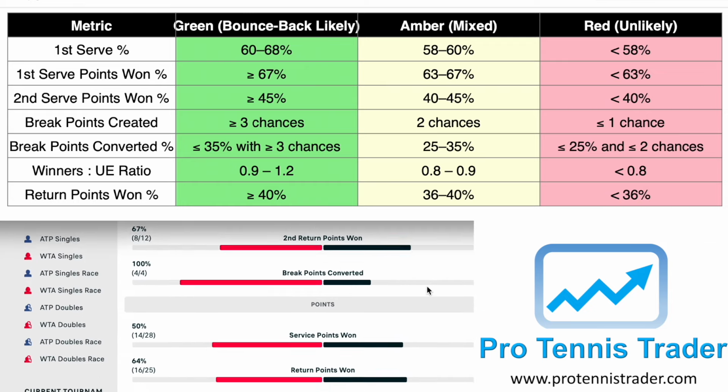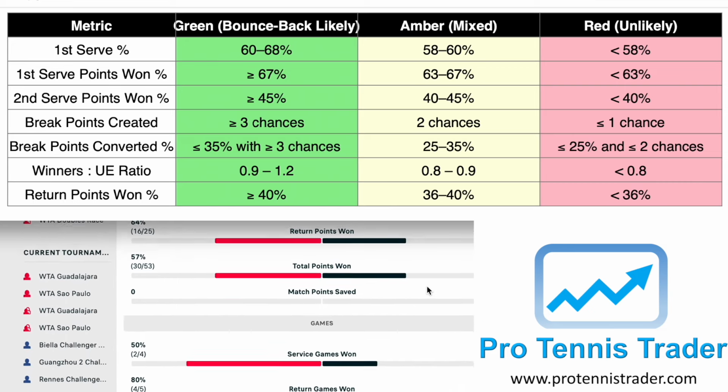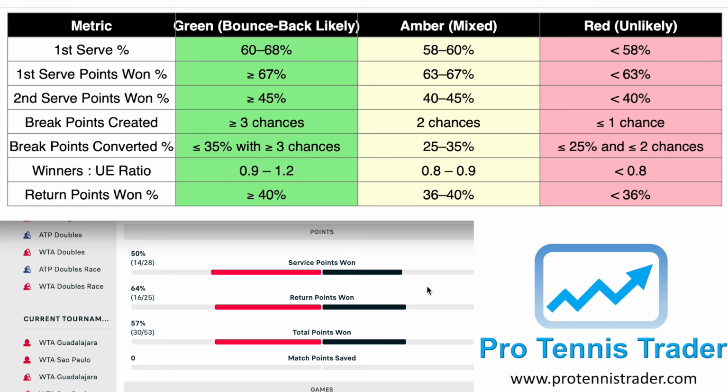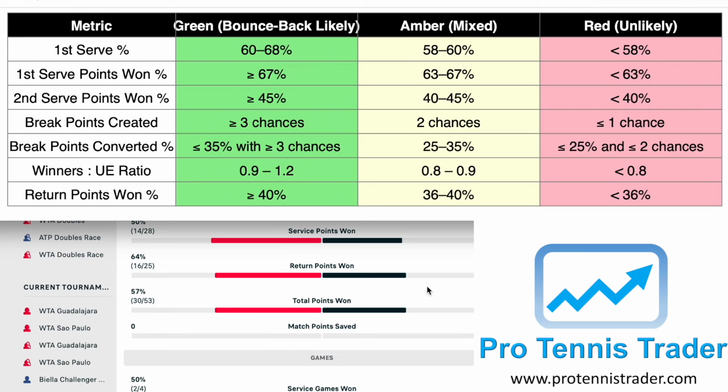Now, winners versus unforced errors. Unfortunately, because this wasn't a major matchup in a major tournament, Flash Scores hasn't provided this. But of course, I've spoken about the winners versus unforced errors ratio in a number of my videos. Essentially, ideally, you want to see more winners than unforced errors, or the 2 numbers very close together. You don't want to see a huge gap between low winners and high unforced errors. That is a factor that I talk about a lot in my ATP analysis.